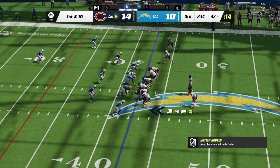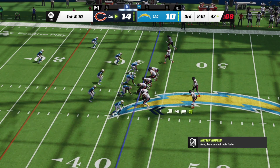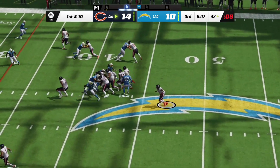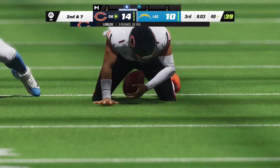Yeah, he made him think he was going to run a different route. Probably thought he was going to take it upfield. Then he curls back inside for the completion. And they'll let the quarterback keep it here on 1st and 10. And he's dropped right at the 40.